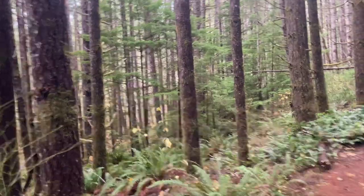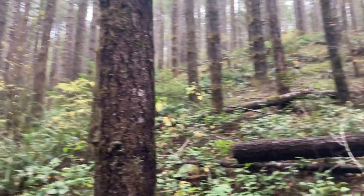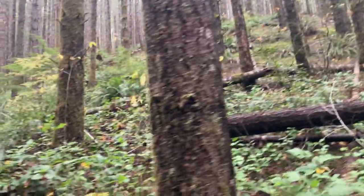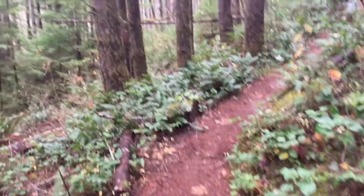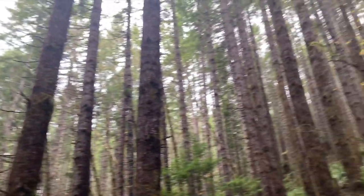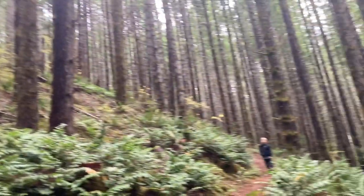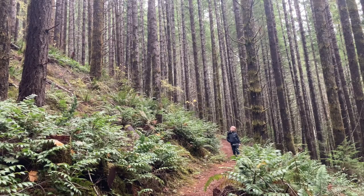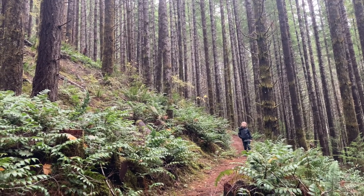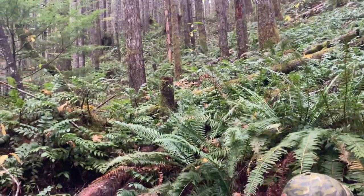We're hunting Bigfoot. We keep hearing him around us. We haven't spotted him yet. We took a new trail this time that we've never taken before. Maybe this time we'll find him. Another one? Yeah. Can I have one?